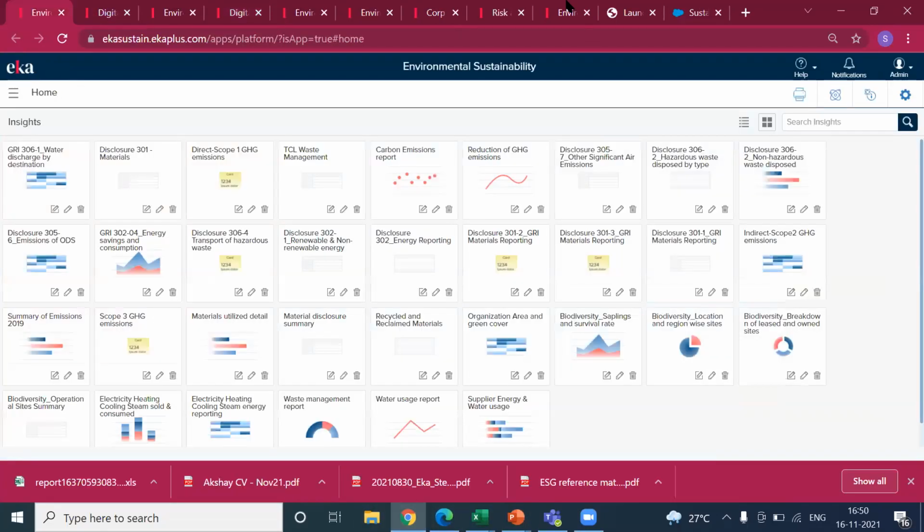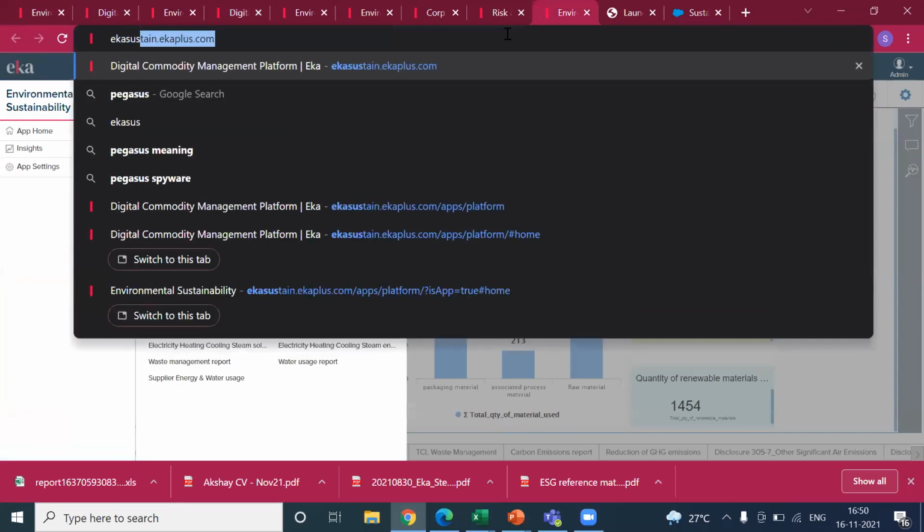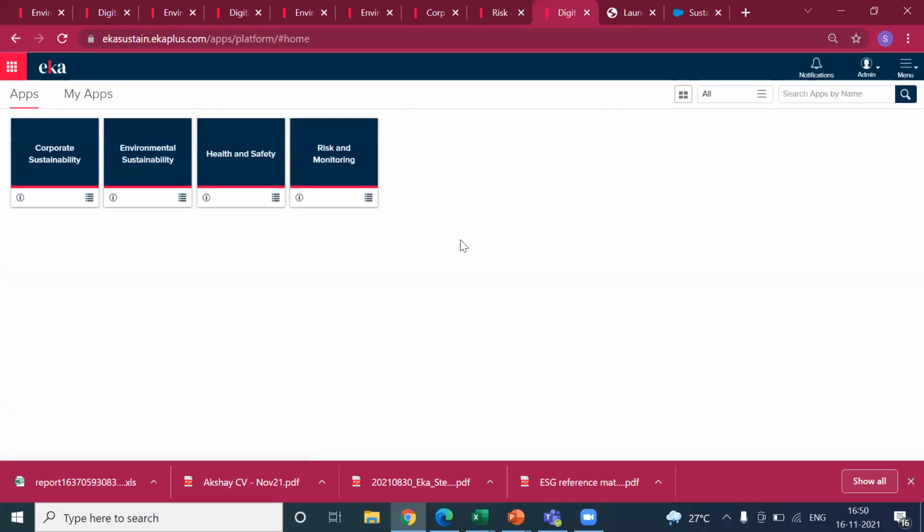So here's how the sustainability system looks. Let me just log in. So when I log in, you see the primary apps in the system are corporate sustainability, environmental sustainability, health and safety, and risk and monitoring. The way we have structured these apps is because the disclosure requirements are very specifically categorized in these areas.